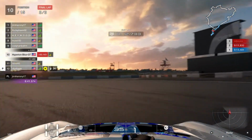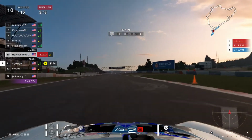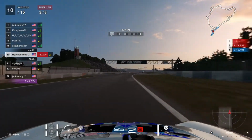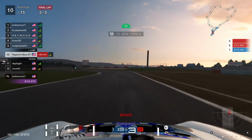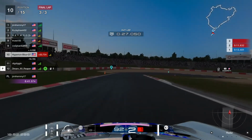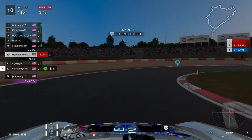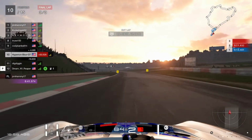Now it looks like I'm coming out of the pits to be back in the run. But this is going to be good to see how Trust 150 and Cody Banks 814 are battling out to be getting onto 8th place. But this is going to be quite challenging, and this wheel might have a few other drivers who are about to be coming in.